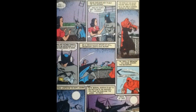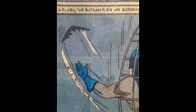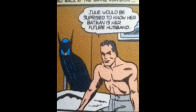So she decides to take this ocean voyage, and secretly Bruce follows Julie with his bat gyro, which was his bat plane at the time. Along the way, Batman battles the monk and a giant gorilla, all while trying to rescue Julie.